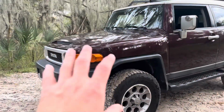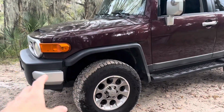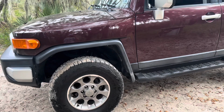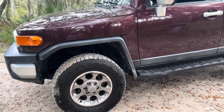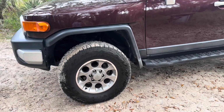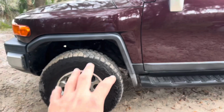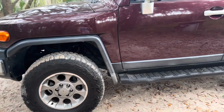So other things that I'm looking at used on Marketplace besides the roof rack, the bumper, and the winch: I really like these wheels. They're growing on me. There's no sense in me spending money on wheels. The tires are starting to get a little worn out. They're 285/70R17s, probably going to stick with that size. I'm probably not going to get any kind of mud tire or an aggressive tire.